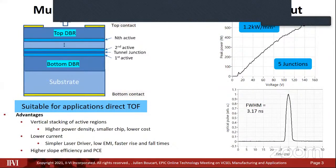So one of the trends, and it was mentioned earlier as well by other speakers, is multi-junction VCSELs. In a multi-junction VCSEL, maybe for those that are not familiar with it, in a standard VCSEL with a single junction, you have a gain region which is sandwiched between two mirrors. And the light oscillates between the two mirrors, gets amplified, starts lasing. That's why the light comes out from the top. That's why it's a VCSEL.